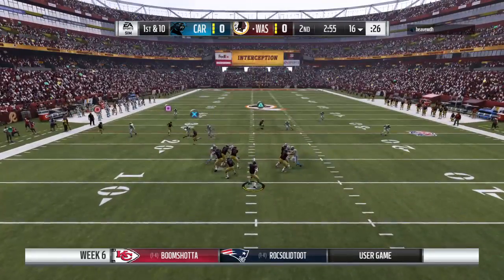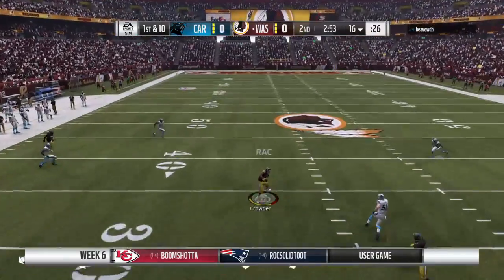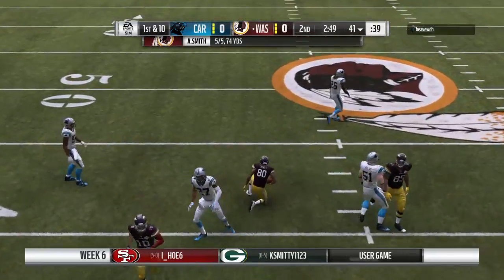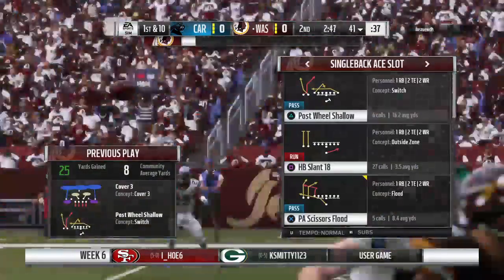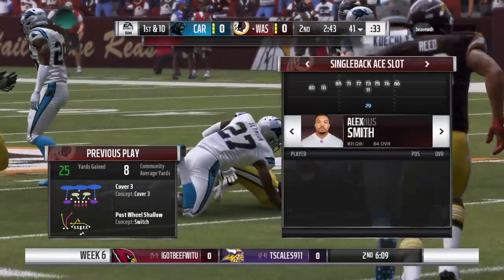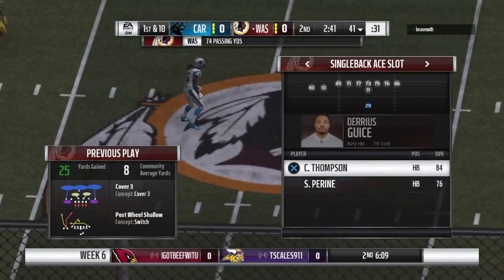After the interception, here's Smith. Crowder's got it over the middle. And he's brought down after a good gain. A really nice gain of 25 yards. Right after the turnover, they come out throwing.